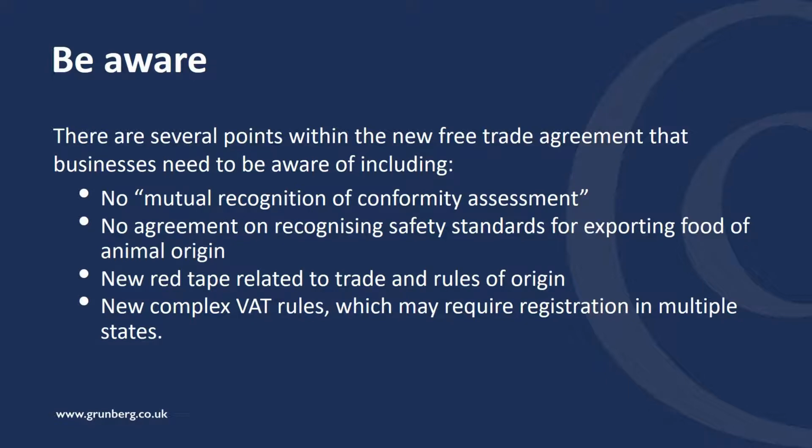On other border issues, there is also no agreement on recognising safety standards for exporting food of animal origin, which means potentially costly checks for products going into the EU single market. There will, however, be some measures which cut technical trade barriers, and the mutual recognition of trusted trader schemes stay in place, which will make it easier for large companies to operate across borders.